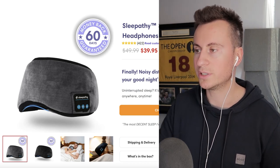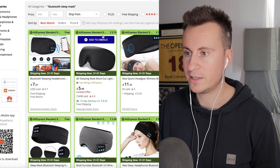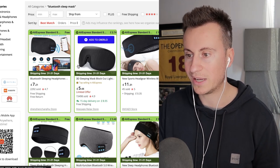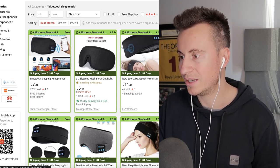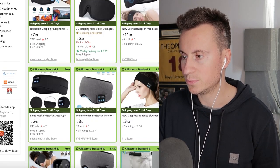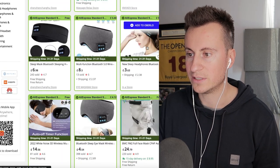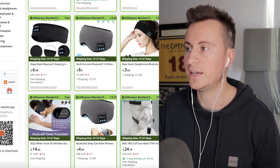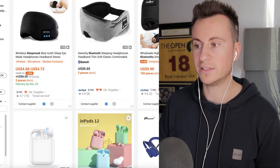So they're selling this product for $40. If we head on to AliExpress, you'll find this super quick. Bluetooth sleep mask, we can see £7, £5.44, £11. These are different styles, more expensive. Slide, that's a headband. That's pretty much it for £8.50. If we head on to Alibaba, they've got all these different styles.